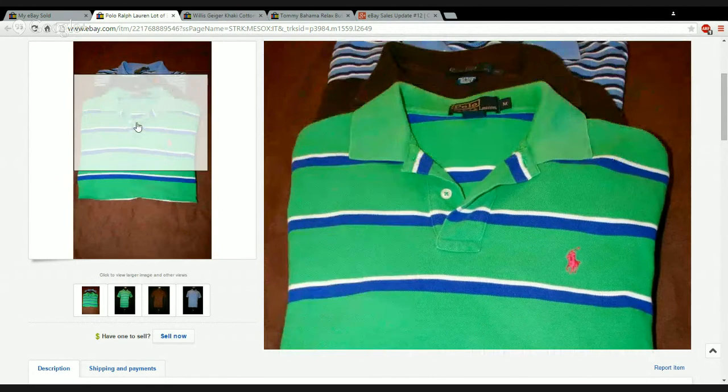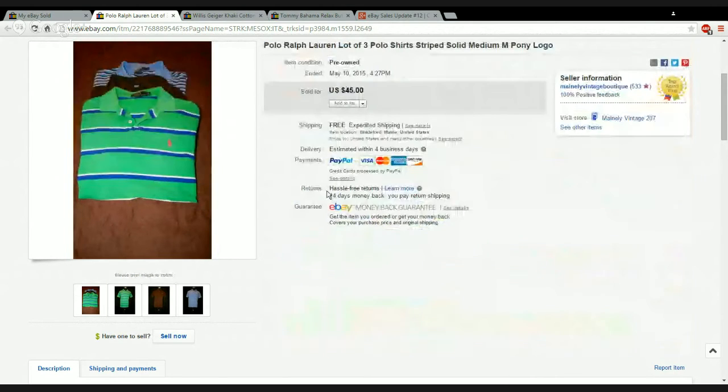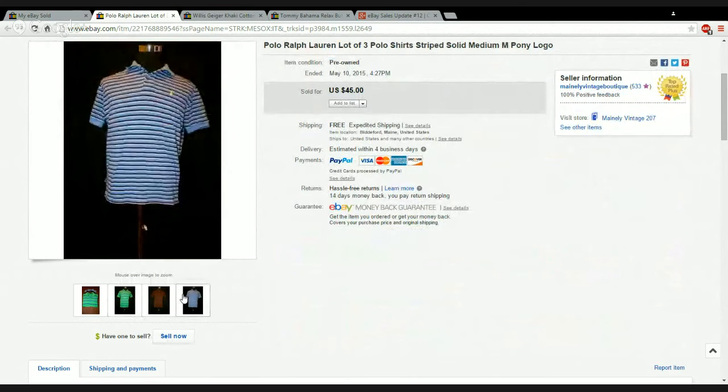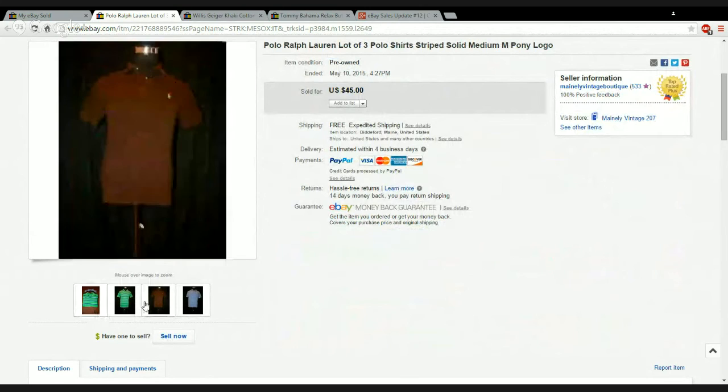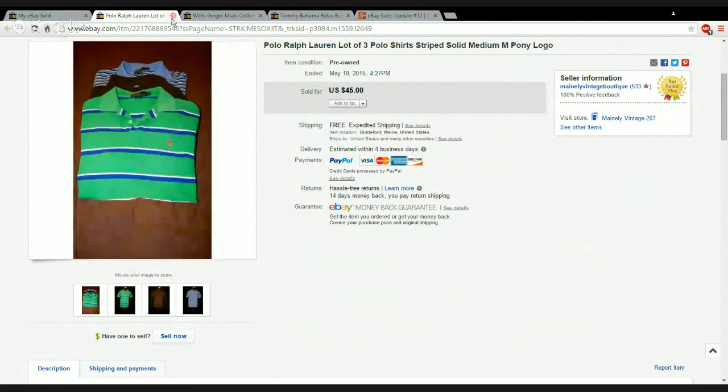If I get a bunch of these in the same size, I always lot them up because it's a lot easier to sell 3 of them at a discounted price than individually. Since the market is so saturated with these kind of Ralph Lauren polos. But you can get them for $2 or $3 a piece or less. Pick them up, list them for $13, $15, and take that to the bank.